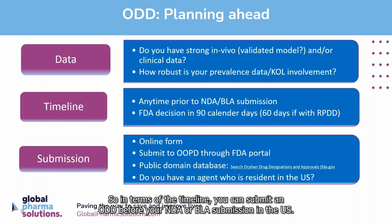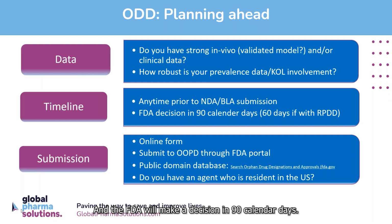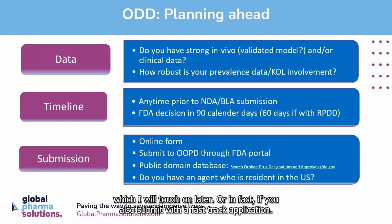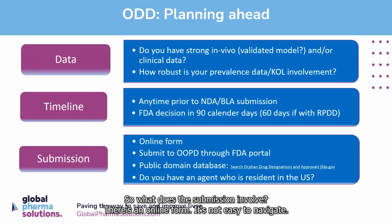In terms of the timeline, you can submit an ODD before your NDA or BLA submission in the US, and the FDA will make a decision in 90 calendar days. This can be shortened to 60 days if it is submitted with what we call a rare pediatric disease designation, or an RPDD, which I will touch on later, or in fact if you also submit with a fast track application. So what does the submission involve?